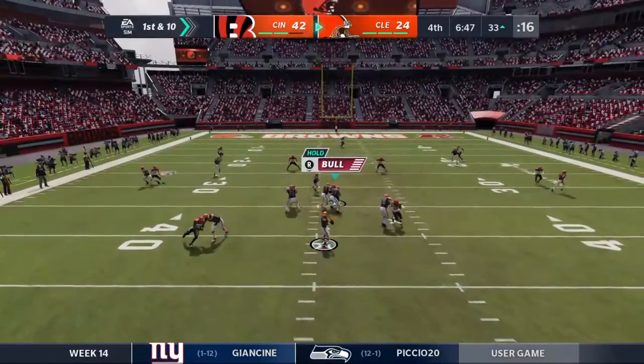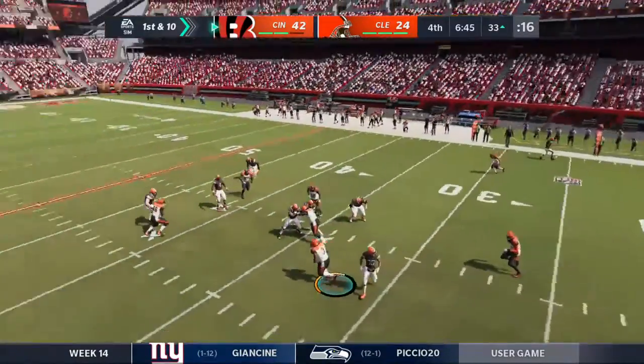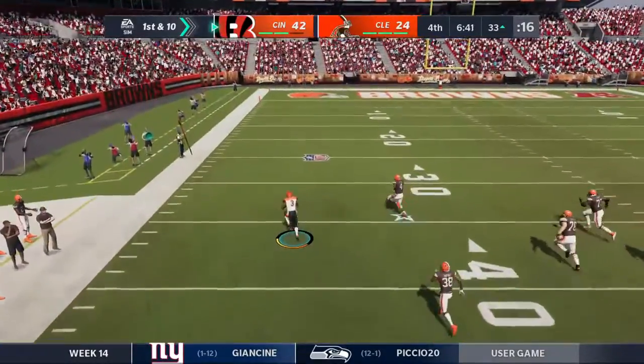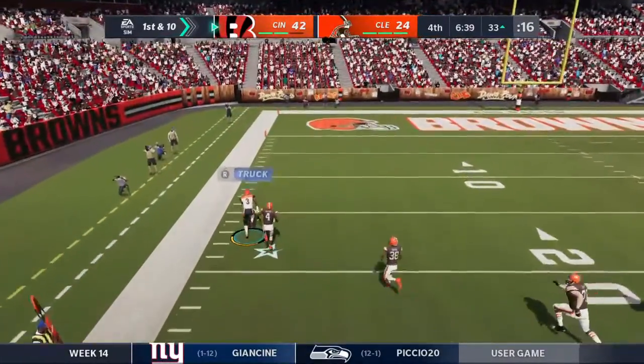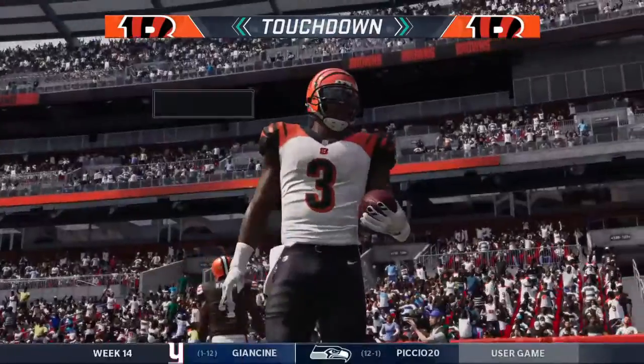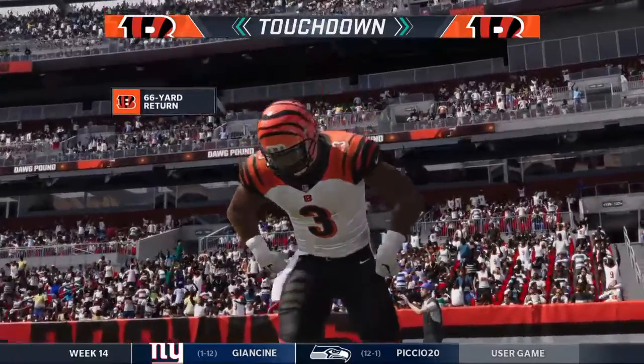Here's 1st and 10. Then his pass is intercepted for the 4th time today. Picked off near the 32. And he will bring it back. It's a pick 6 for a Bengals TD.